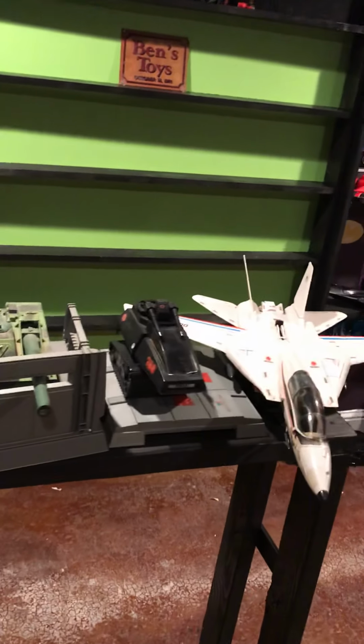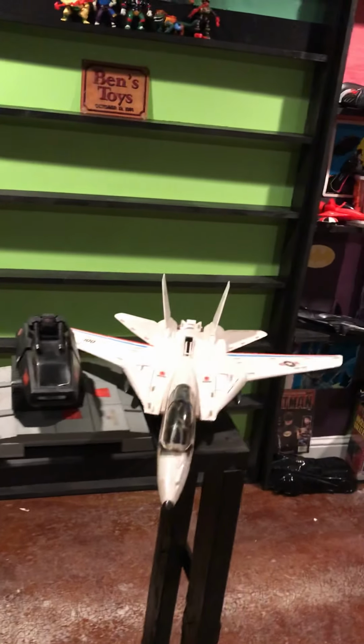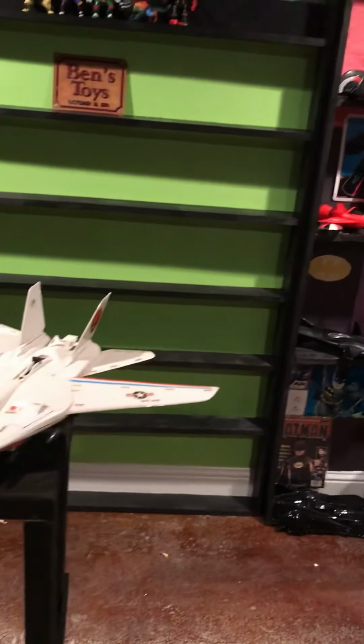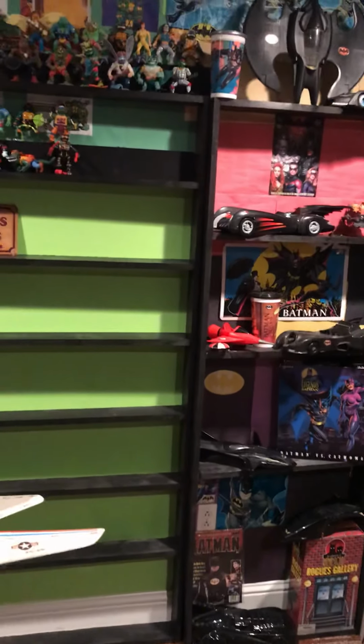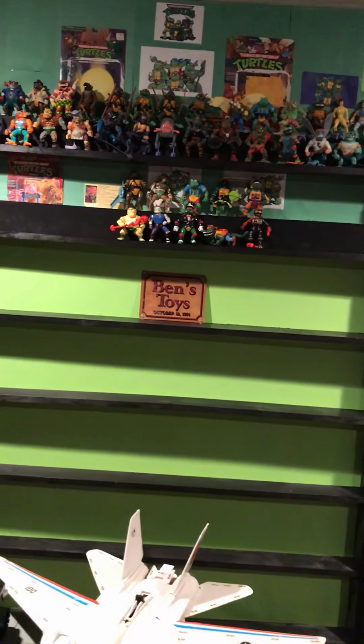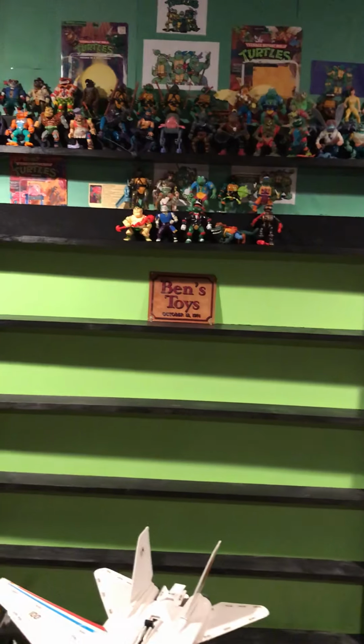And again, I'm creating more shelf space for both the vehicles and the figures themselves, as you can see. So this is an ever-growing collection, and when you have the space to do it, it makes it just that much more fun and exciting to try to complete.